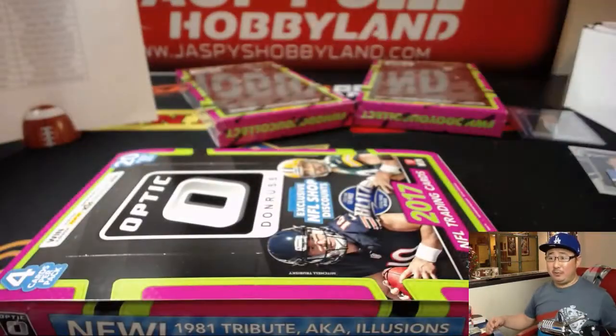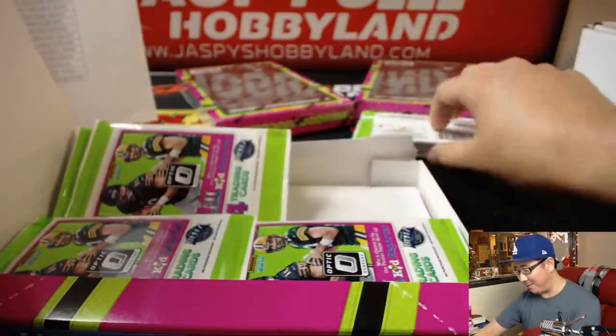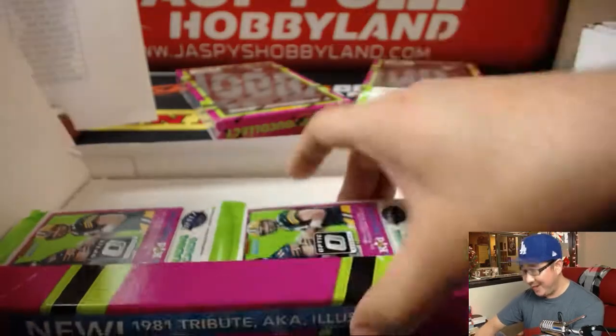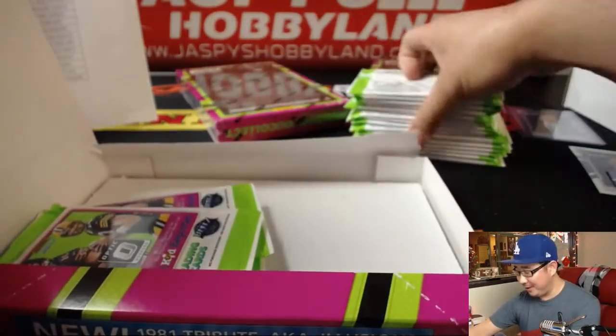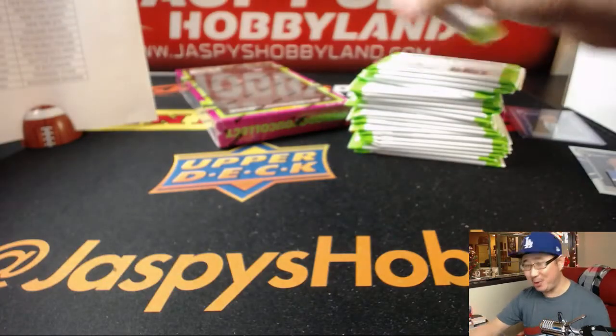Or that Brady is $15,000. You could buy half a Corvette with that. That is true. I have a feeling that the people who could afford a Brady rookie autograph for $15,000 can also afford that and the Corvette.